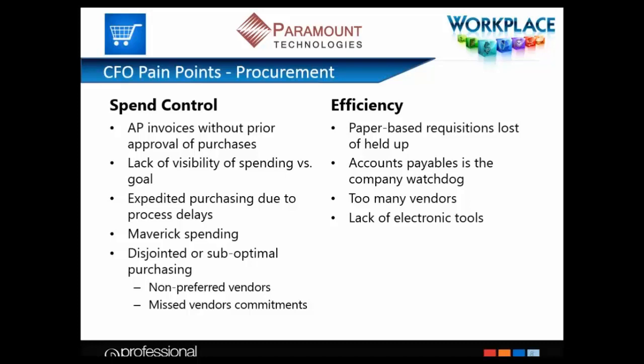get the special pricing. From an efficiency standpoint, paper-based requisitions, Microsoft Excel-based requisitions obviously require multiple data entry points. You risk duplicate entry, you risk losing or deleting the transactions, or having them sit on somebody's desk or sit in somebody's email for too long, and then you lose any benefits that you might have from a requisition process.